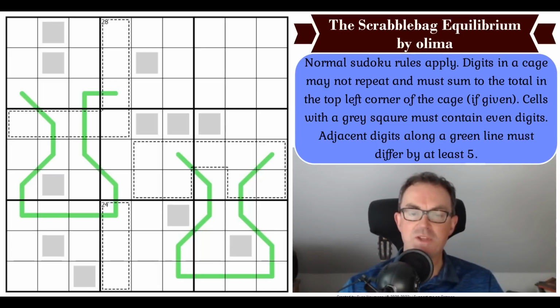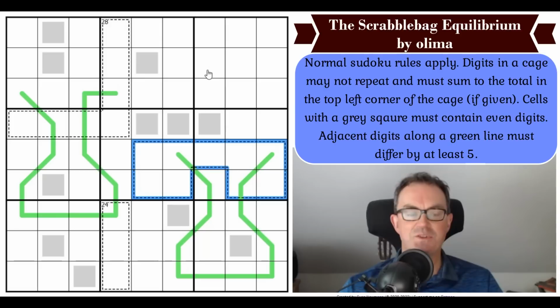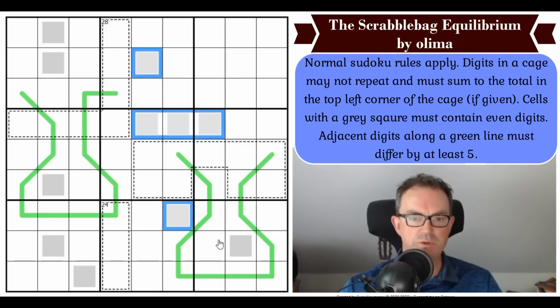So, the rules are as follows. Normal Sudoku rules apply. Digits in cages do not repeat and sum to the bracketed total. I see. Right. So, we actually could use the secret to deduce the value of this cage. It doesn't have a clue, you can see, but you can tell it's got 9 cells in it, and there is a clue there because digits can't repeat within cages as to what the total of that cage is. The secret is 45.